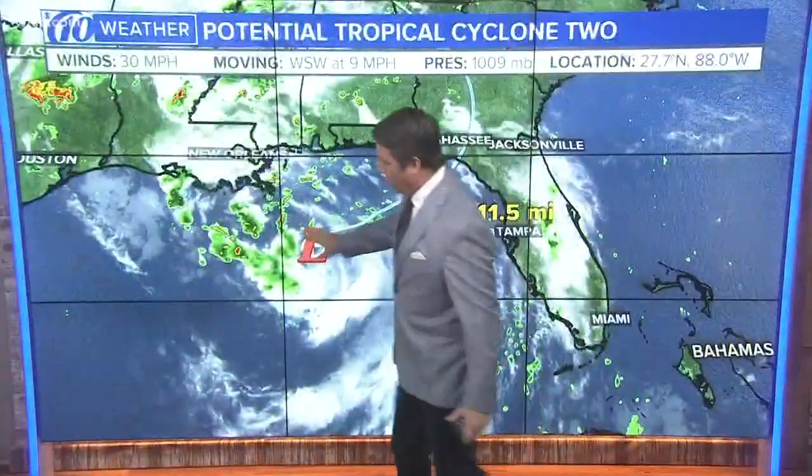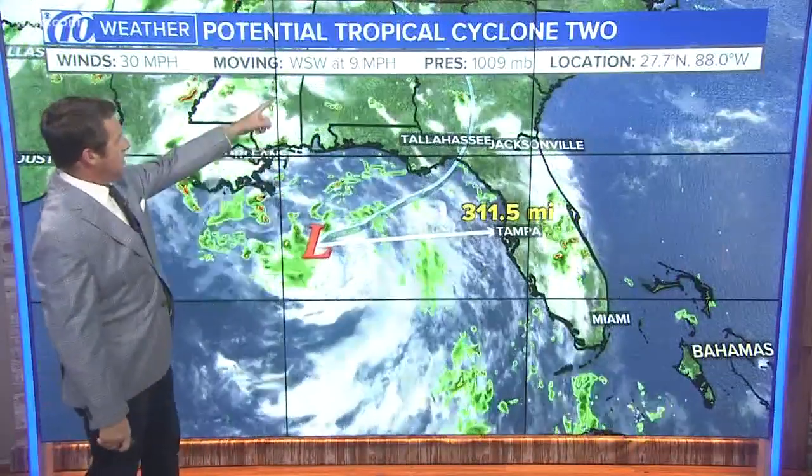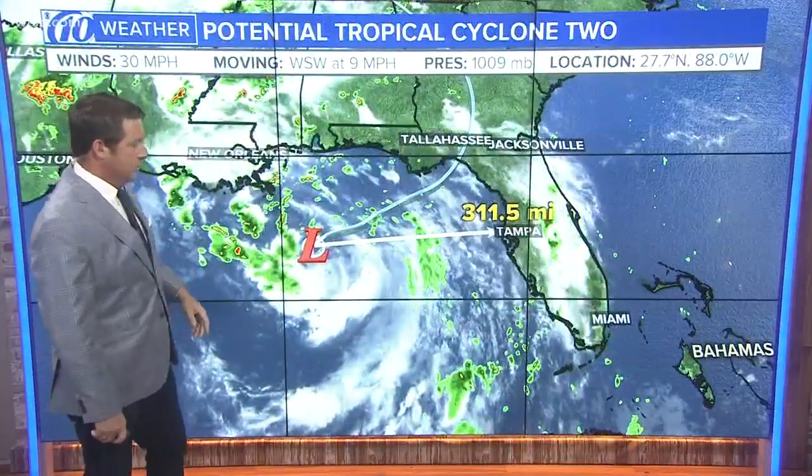Still, though, for us, it's great news. It continues to move away. And in fact, at this point, this thing's over 300 miles from us and moving off towards the south and the west, or west-southwest at 9 miles per hour. So that's the good news.